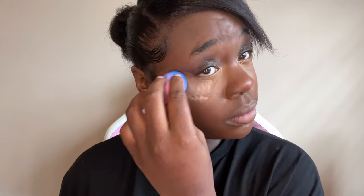Of course, if you are seeing lines under your eyes and it's settled already, that is absolutely fine. Go back in and just blend it out. You see, that's it. Toasted Almond, okay. Look up. Look up.